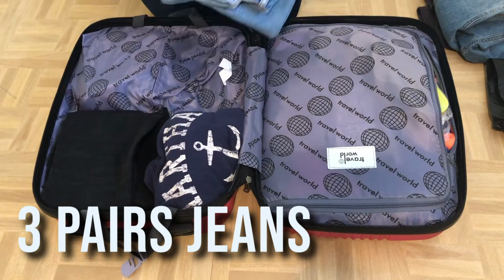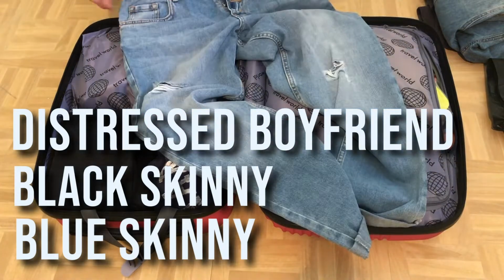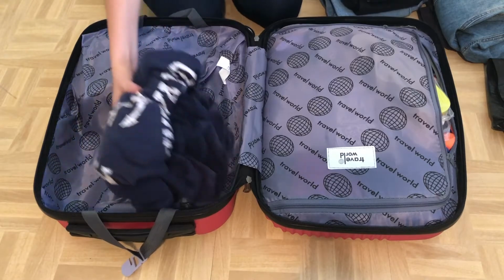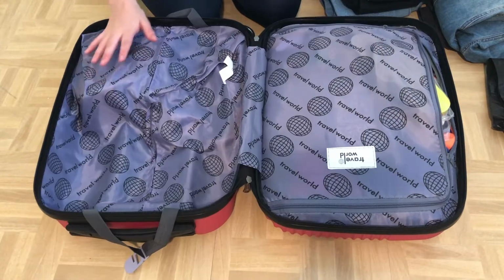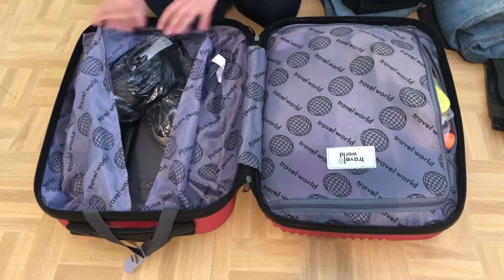Okay, let's talk about jeans. So I brought 3 pairs of jeans in different washes. And then last but not least, I think anywhere you go, no matter what season, it's always a good idea to bring a sweatshirt.